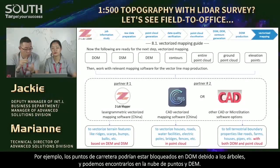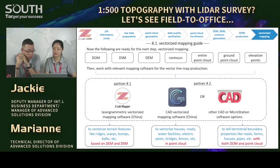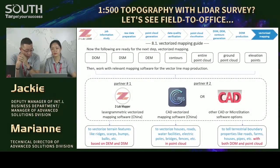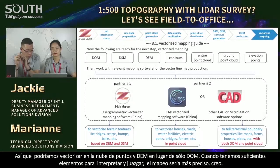For instance, the roadside points might be blocked in DOM because of the trees. And we can find them in the point cloud and DEM, because laser scans can penetrate the gaps between the tree branches and leaves. So it's just like the sunlight. The laser scans can reach the ground, and then we can get some ground points there. So we can vectorize with the point cloud plus DEM instead of DOM only.